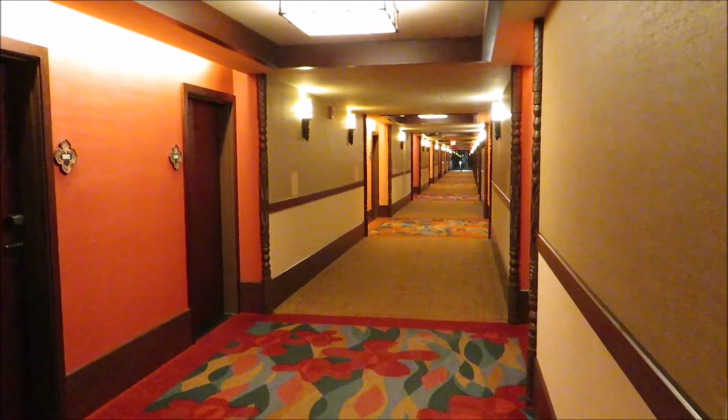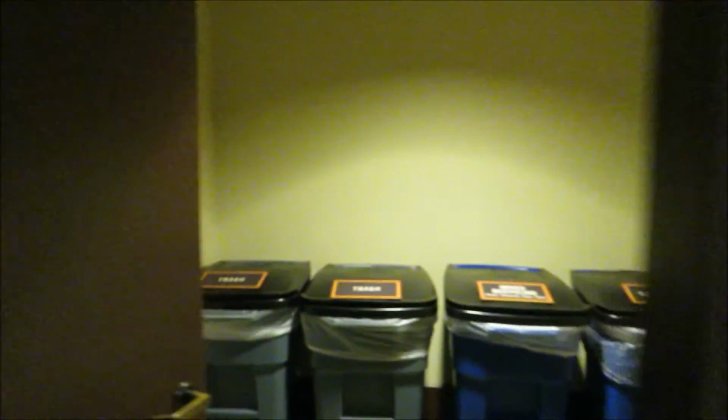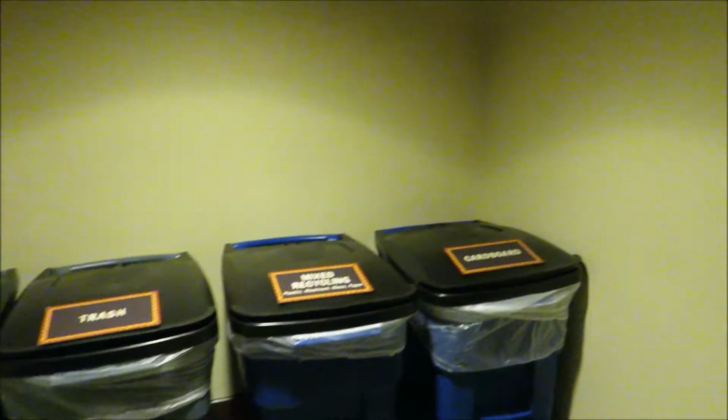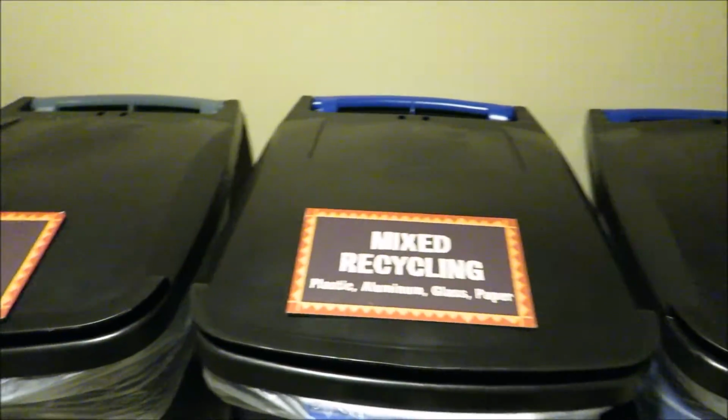So we are inside the Polynesian. Stumbled across something very, very cool. This is the trash room. Wow. A whole room dedicated to cardboard, mixed recycling, and trash. I love it. We'll hang out here the rest of the night. Yeah, let's just hang out in here. Hello, everyone. Hey. This is such a social gathering. I'm glad you made it.